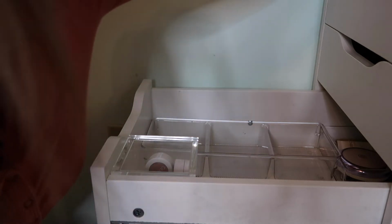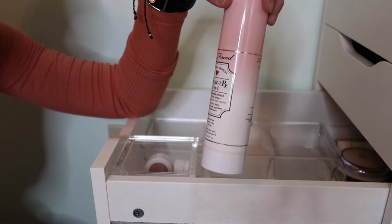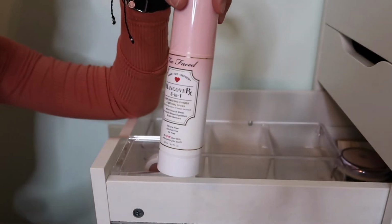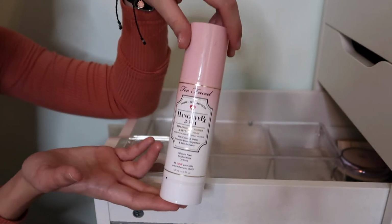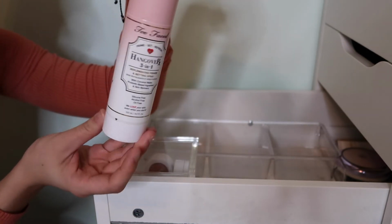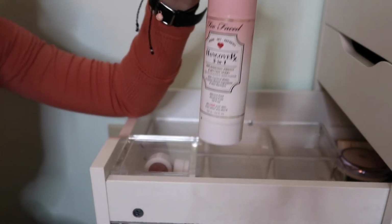Then up here I'm storing my Too Faced Hangover RX setting priming spray. I really enjoy putting this on before makeup. I prefer it that way versus a setting spray. I think it does a great job for prepping the skin. I received this for my birthday and I definitely have quite a bit left, but I will definitely be keeping this.